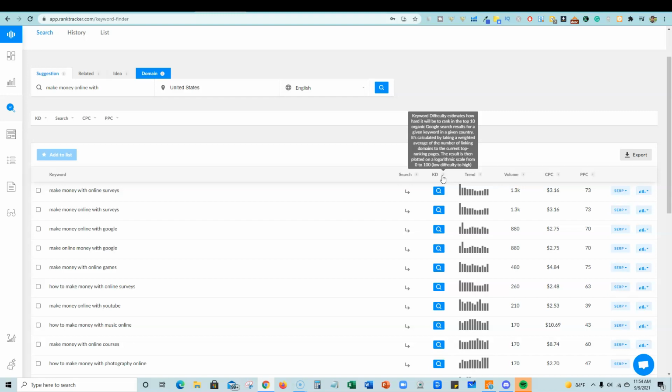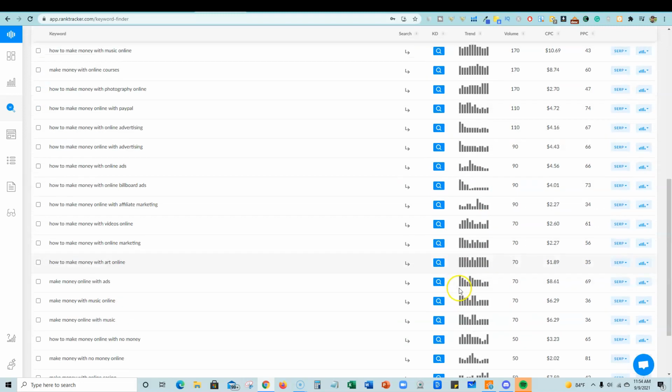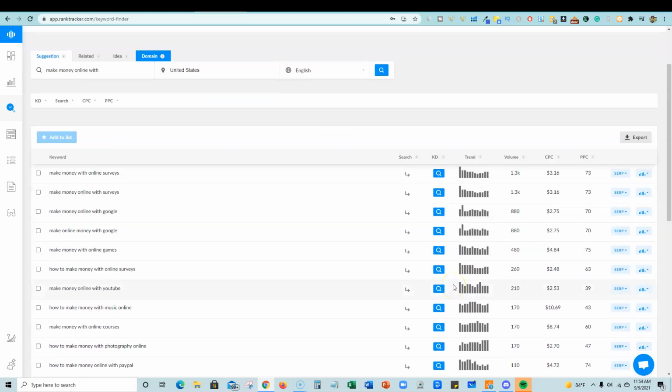There's probably a lot of other factors in how they come up with their keyword difficulty score. So just keep in mind that everyone's going to have a different score. What I do like about what I'm seeing right here is that there is a trend already. If we hover over this, this is the trend of searches in the last 12 months.